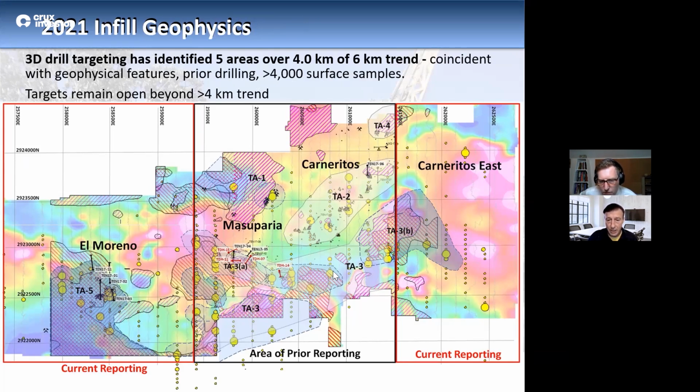The base layer here, the pink, blue, greenish, is the mag. What's interesting about Canaritos in particular is a low mag, which is the bluish tone that we see here, blue-green. That's indicative of low mag, which means the destruction of magnetic minerals by active hydrothermal systems. So these areas are really attractive, in particular in this area of Canaritos. And again, this is a 4 kilometer trend. You can see the different target zones that we have based on geophysics, soils, and other.